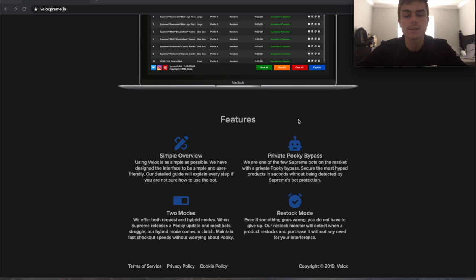Private Pookie bypass. So Pookie is Supreme's bot protection. So Velox actually has its own Pookie bypass to get past Supreme's bot protection. Restock mode. This actually wasn't really working too well last season, but the developer has been working really hard on the bot. He said he's working full time on it now, which I think is a very big green flag. And so the restock mode has been working this season, and it's hit on the Air Force Ones and it's hit on the Oreos, which is super cool. And it's good to just see that it's up and running and that the developer is constantly working and updating the bot.